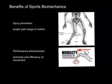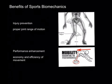Performance enhancement, you saw in the title slide, the Fosbury flop. Once people found that technique worked better, they used that. So trying to figure out what are the best techniques or movement that are going to give us the best quality of movement.